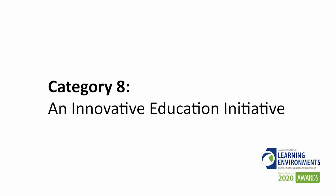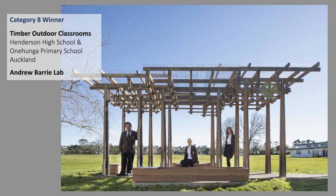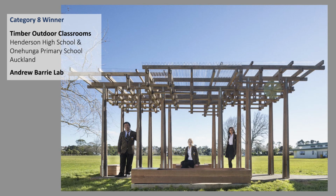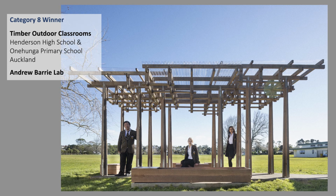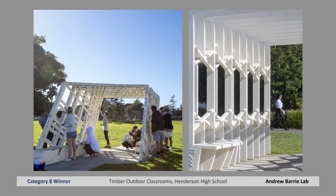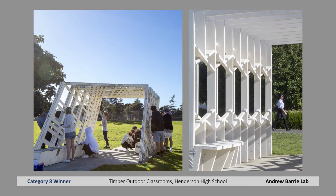Category 8, an innovative education initiative. And the winner is Timber Outdoor Classroom Program, Henderson High School in Auckland, Andrew Barry Lab. Andrew Barry Lab's Timber Outdoor Classrooms program has rearranged the teaching program at a university school of architecture to create outdoor learning classrooms for schools that would otherwise be unable to provide these spaces.